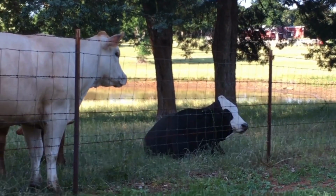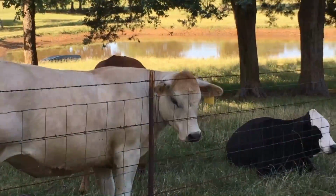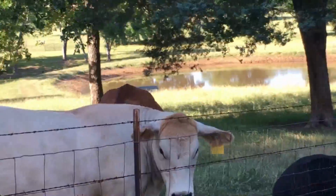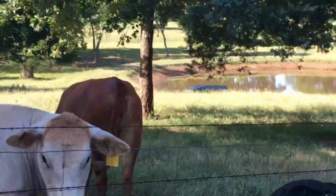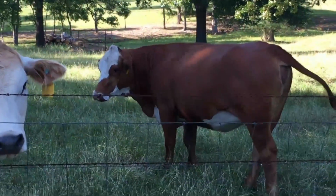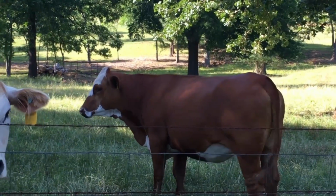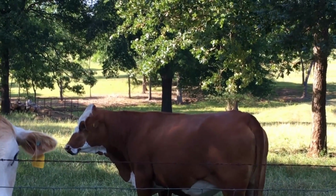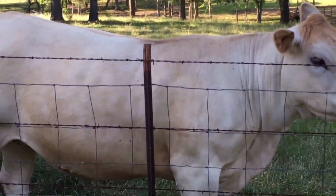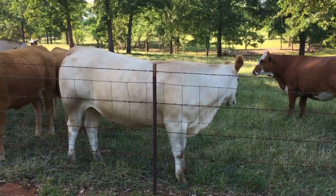And I don't have a doodad to keep me from shaking, so let me scoot over here. And then the red one, she's a pretty one too. She's got some Bramer in her, probably Hereford, probably Bramer and Hereford maybe. But the white one here, she may be the biggest one down the road. She may be the biggest one right now.